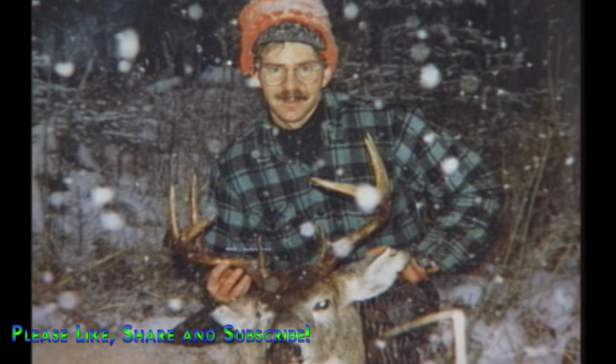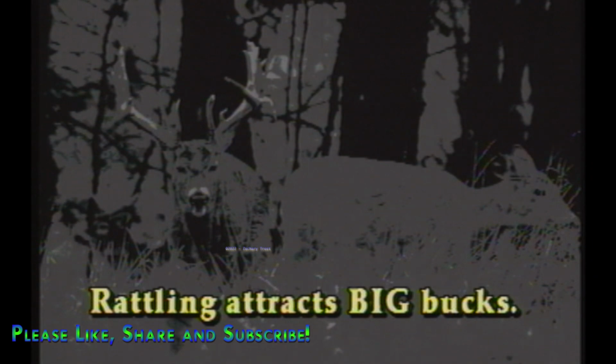Once again, the principles of grunting or rattling. Realize you're catering to the big bucks, the breeding bucks. For the most part, smaller bucks and does will usually run when they hear grunting or rattling. Secondly, use grunting and rattling sparingly. And thirdly, after 30 seconds or so, get ready. Don't get caught moving. Those are the basic principles for using the practical tactics of calling deer.